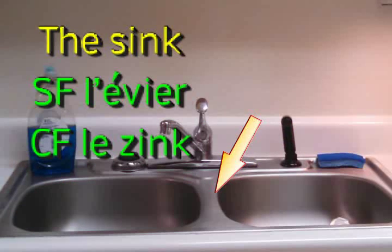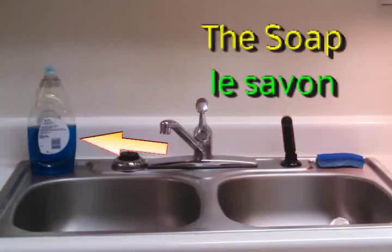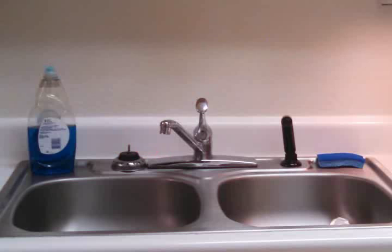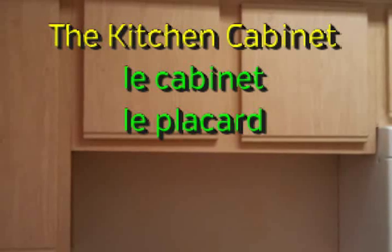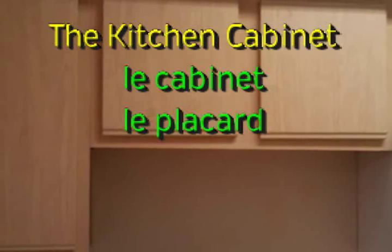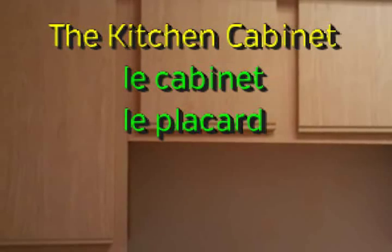Now, for the sink, in standard French, they say l'évier, but in Cajun French, they just say le zinc. Le robinet, the faucet. Le savon refers to a bar of soap or any kind of soap, just le savon. The dish towel, lavette. Now you've got to be careful because some people use the word cabinet, but I've heard that one. That might have been the bathroom.